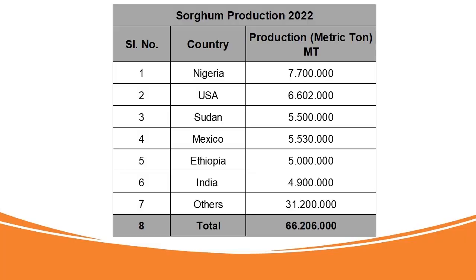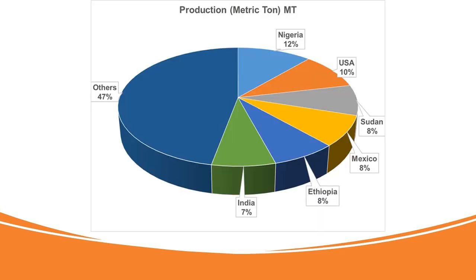The sorghum production figures for the year 2022 are detailed in the table, with values indicated in metric tons. Notably, Nigeria leads the list, contributing 12% of the total production. Following closely, the United States secures the second position with 10%. Sudan, Mexico, and Ethiopia each contribute 8% to the overall sorghum production. Meanwhile, India occupies the fourth position, accounting for 7% of the total production. The remainder of the world collectively generates 47% of the total sorghum production.